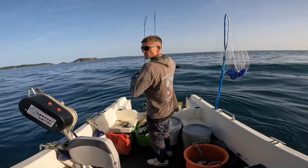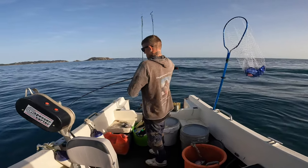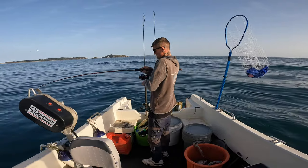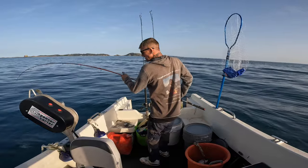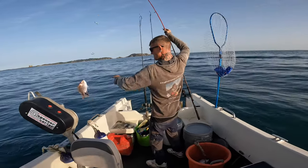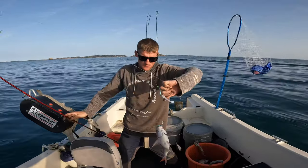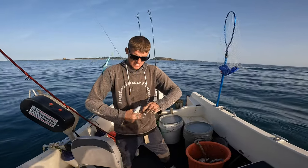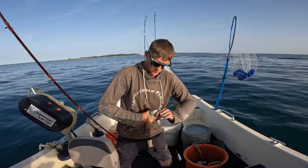That's bigger head pulls for sure. That's quite good. Oh yeah. Oh, it's a giant couch's bream. Look at the size of that. What a couch's bream that is. You beauty. Oh, that's a nice couch's. That is a really nice couch's bream.